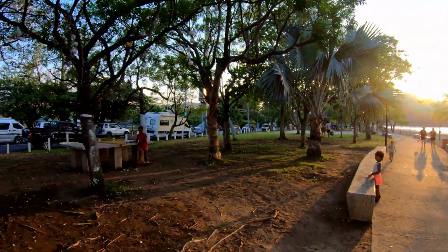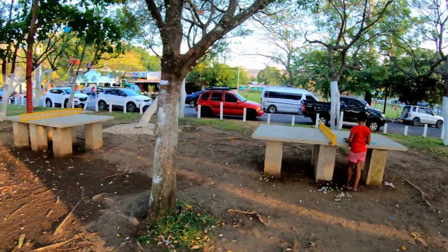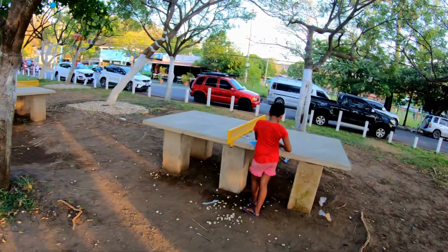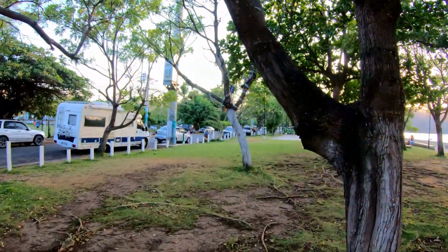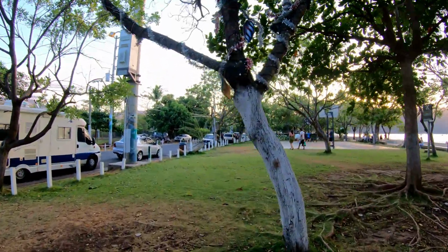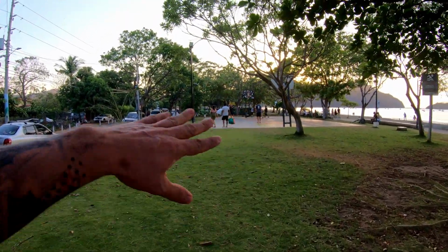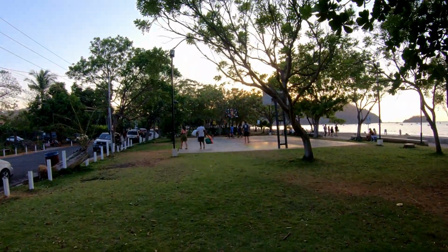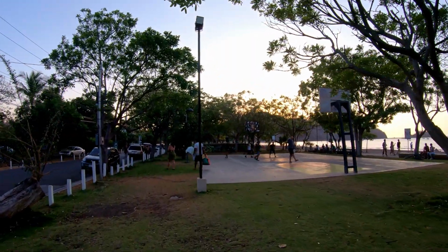So if you come down here, bring a chair. Oh, that's new. Little ping pong tables. I haven't seen those before. Oh, cool. Those are cool. Great idea. And the municipality actually does a really good job keeping Coco clean and tidy. Guys are always cleaning the grass here of debris and anything else. It's really good. So you can see a lot of guys playing basketball here.